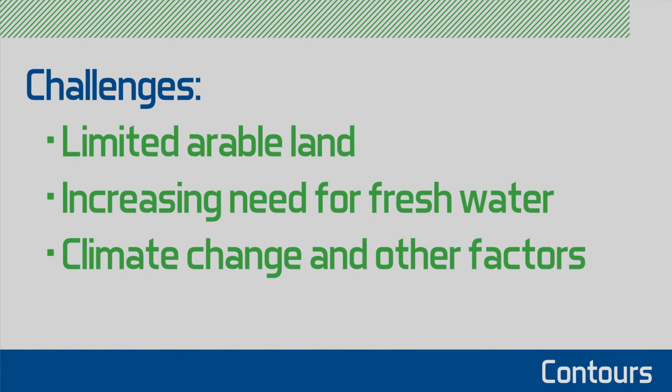But what about the future? The Global Agricultural Imperative Report states that in 40 years, agricultural output will have to increase 100%, and that has to happen in spite of the limited availability of land capable of sustaining agriculture. The increased need for fresh water. Currently, agriculture consumes 70% of the world's fresh water supply, and other factors that are difficult to predict, like the impact of climate change, will have an effect on our ability to farm productively.